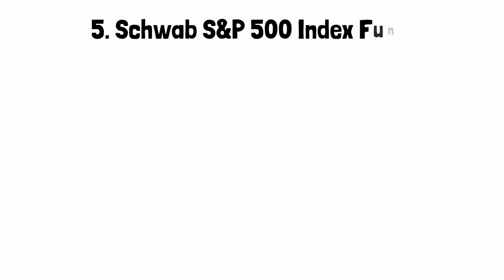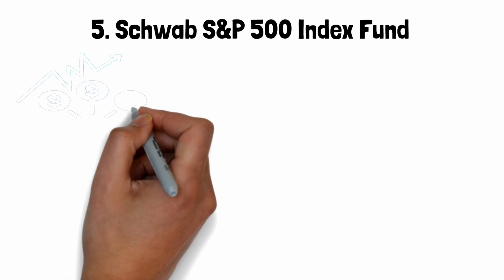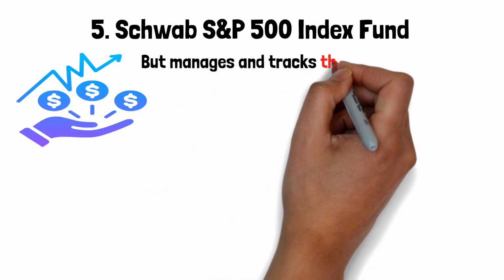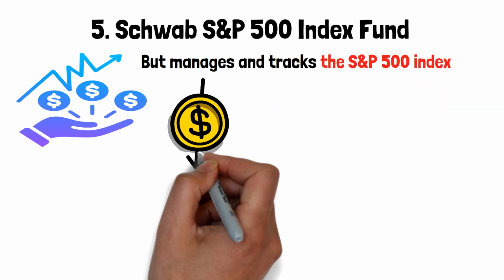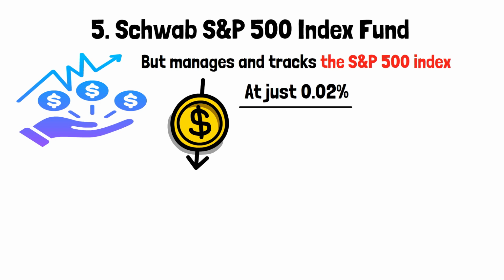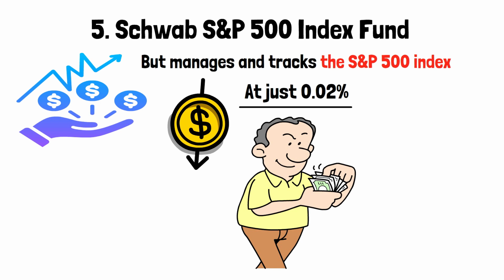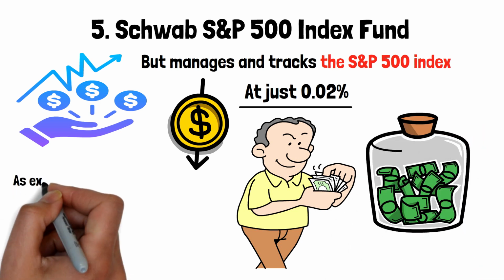5. Schwab S&P 500 Index Fund. This one caters to investors seeking a low-cost, diversified way to participate in the US stock market. And not just any stocks, but it tracks the S&P 500 index. A key advantage of why you should consider it is its exceptionally low expense ratio. At just 0.02%, it boasts one of the most competitive fees among S&P 500 index funds, significantly reducing the cost of investment compared to actively managed funds. This translates to a larger portion of your returns staying invested for potential growth.